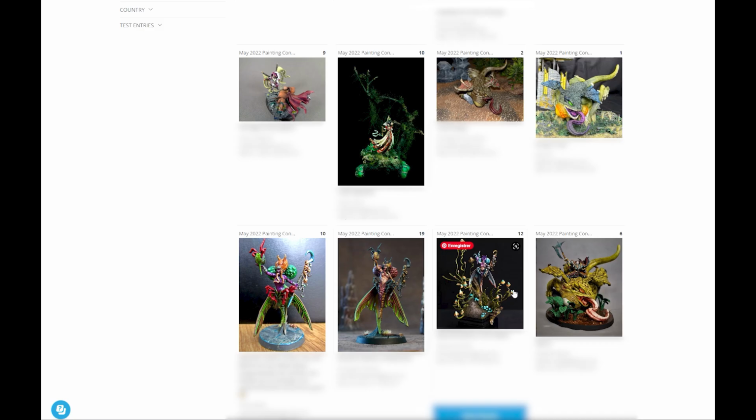And this is something that happens very often. Photographing your miniature from a too high point of view is not good. If you look at the miniatures here, you'll see that most of them are photographed at eye level, and this is great.